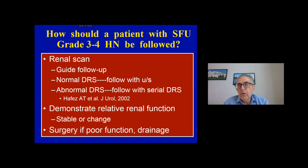So if you have a patient with SFU grade 3 or 4 or UTD P2 and P3 hydronephrosis, a renal scan, as I said, is usually performed. I think we perform the renal scan after serial ultrasounds. If the diuretic renal scan is normal, we would then follow these kids with repeated ultrasounds. If it's abnormal, you would follow them with ultrasound and then repeat the serial diuretic renal scan.